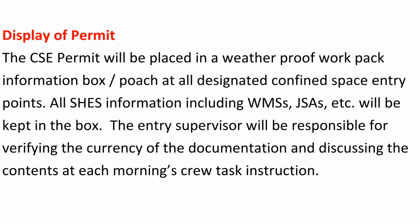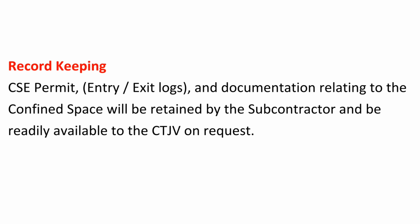Display of permit. The CSE permit will be placed in a weatherproof work pack information box, pouch at all designated confined space entry points. All SHEs information, including WMSs, JSAs, etc., will be kept in the box. The entry supervisor will be responsible for verifying the currency of the documentation and discussing the contents at each morning's crew task instruction. Record keeping. CSE permit, entry, exit logs, and documentation relating to the confined space will be retained by the subcontractor and be readily available to the CTJV on request.